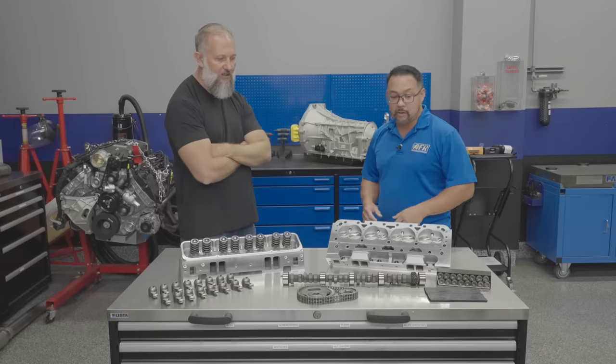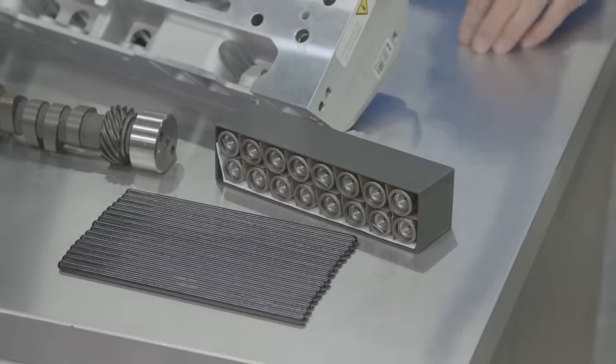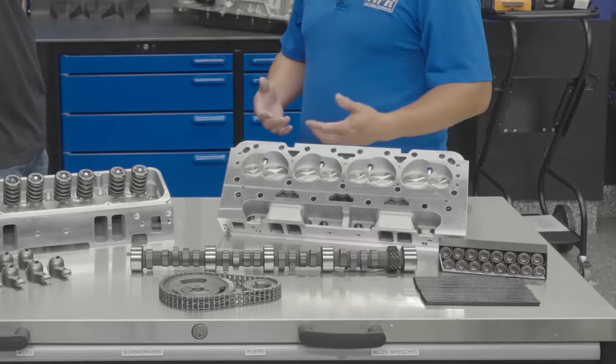From there, you're going to need a set of adjustable push rods, making sure that the geometry is proper on the cylinder head. In addition, you're also going to probably want a new set of lifters as well as a good set of roller rockers, which reduce the friction and also help minimize wear on the actual cam lobes as it's riding over that pattern.